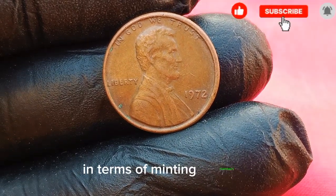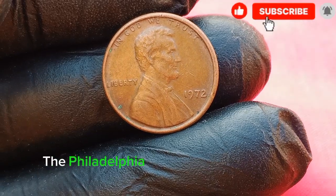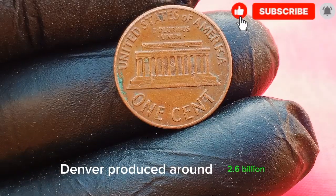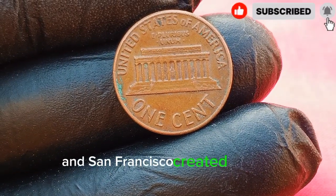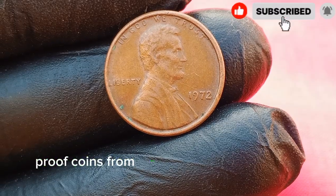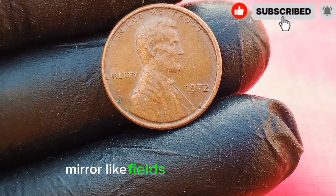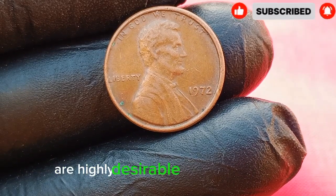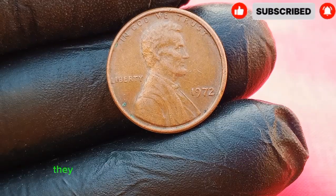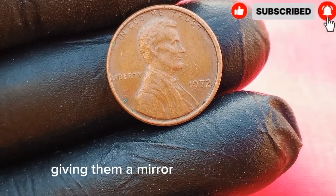In terms of minting numbers, 1972 saw massive production. The Philadelphia Mint produced over 2.9 billion pennies, Denver produced around 2.6 billion, and San Francisco created smaller quantities, especially in proof coins. Proof coins from 1972, especially those with strong strikes, mirror-like fields, and sharp details, are highly desirable among collectors. These proofs were not meant for circulation. They were specially made for collectors using polished dies and planchets, giving them a mirror finish appearance.